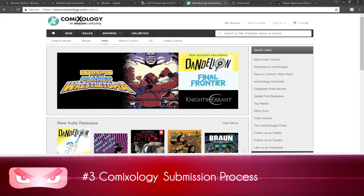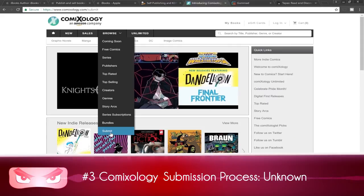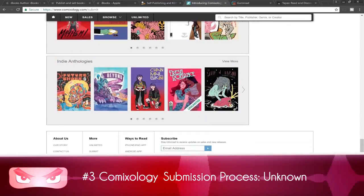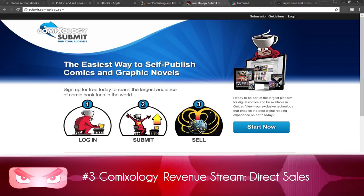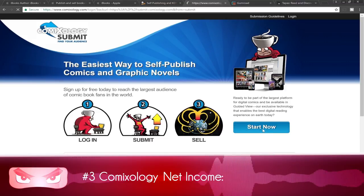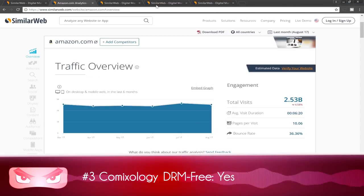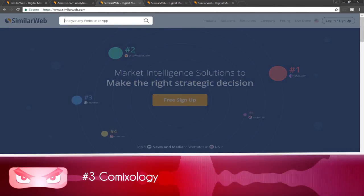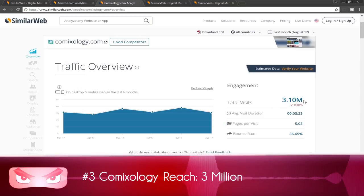So submission is doable. I just, again, couldn't figure out how to do it for the most part. You have to go to the bottom of the page to get to the submission thing. And then you have to sign in, but you have to have an Amazon account. So I don't have an Amazon account, so I don't know exactly how to submit. The revenue stream, you'd be selling directly. The net income is 50% of the net sale. DRM free, it is, so they will not restrict your comic after it has been sold. And it reaches 3 million people. This site alone has 3 million people that go to it. And I don't even know if Amazon affects that number at all, so whatever.